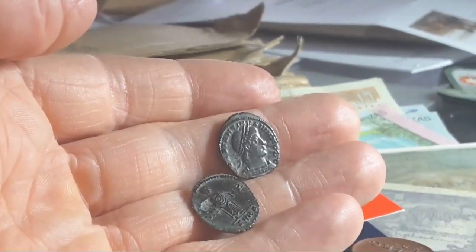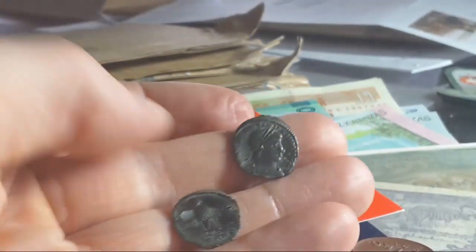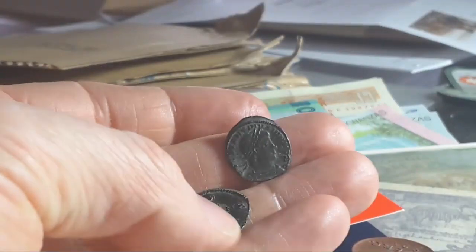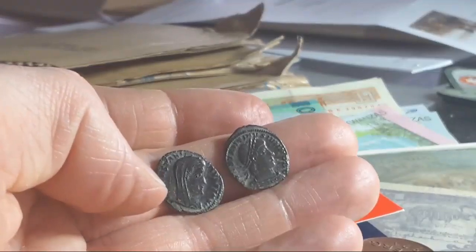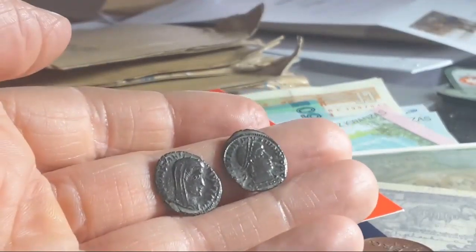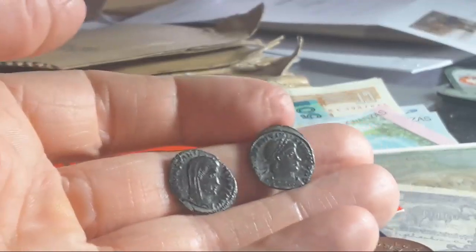The quadrans was actually a small coin, it's about this size. And I do have one from, I think, Trajan. Probably, I can't remember who issued it anyway. For bronze coins, yeah.